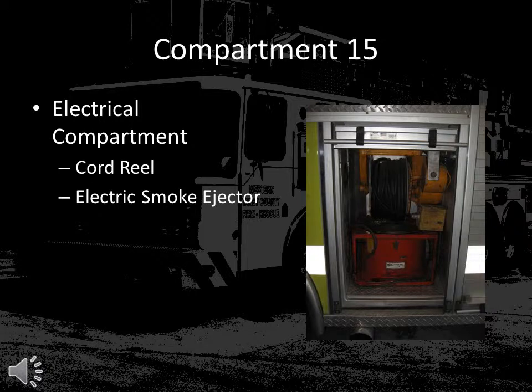Compartment 15 is considered the electrical compartment, primarily because there is a large cord reel with an electrical junction box located in this compartment. There is also an electric smoke ejector that's located in this compartment to use when we're needing to eject smoke out of a building.